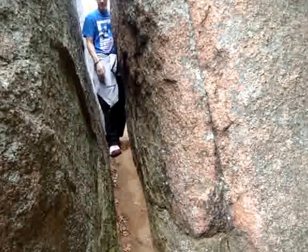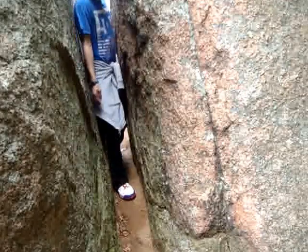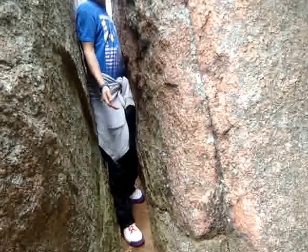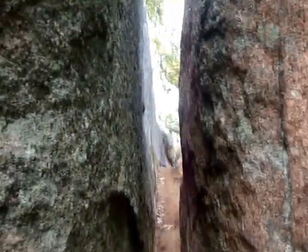This right here, this is what they call the Fat Man Squeeze. Oh man. Not for the faint of heart. I'll take you through it with me. Let's go.